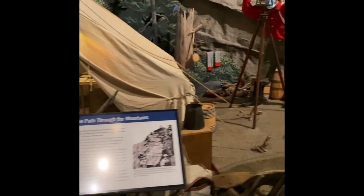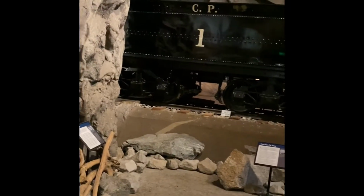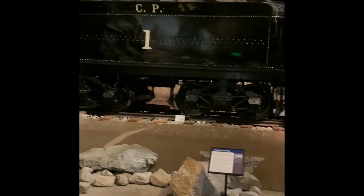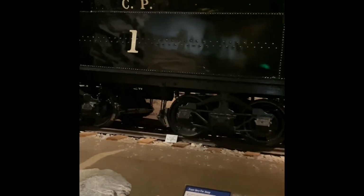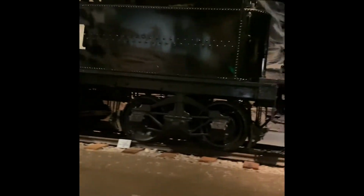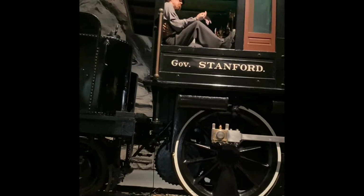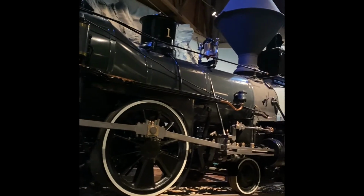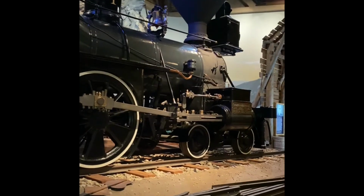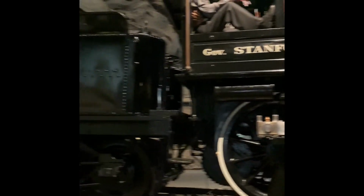Hi friends. I'm inside the Railroad Museum. Look. Look what I see. This is a train. Do you see it with the big wheels? There's the conductor. And there's the engine with the tires.